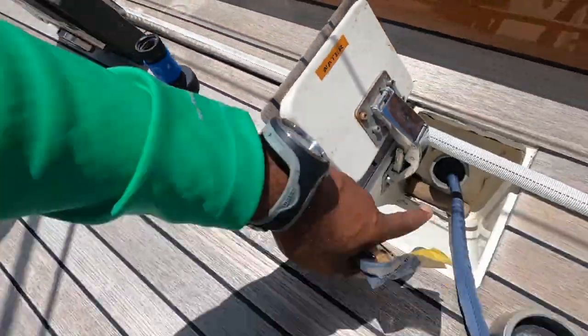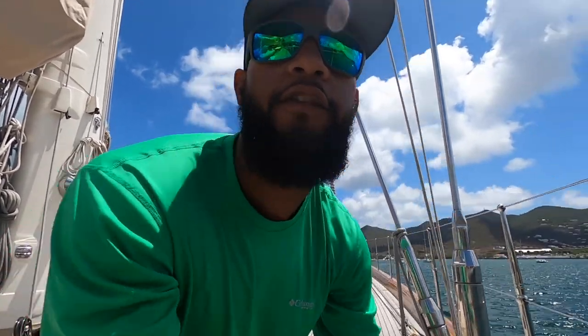Busy filling the tank with water. We have fresh water on the boat. Every boat now has a water maker, they make their own water, which is awesome, it's a little bit easier. Less load, less time on the mechanical side of the water maker. So if you can fill it up while you're at the dock, most boats do so.